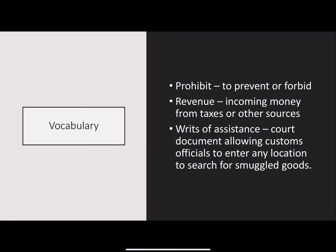All right, next we have some vocabulary terms. We have prohibit, which is to prevent or forbid. So they were prohibited from settling west of the Appalachians. Then we have revenue, which is incoming money from taxes or other sources. So that would be anything that is a profit.